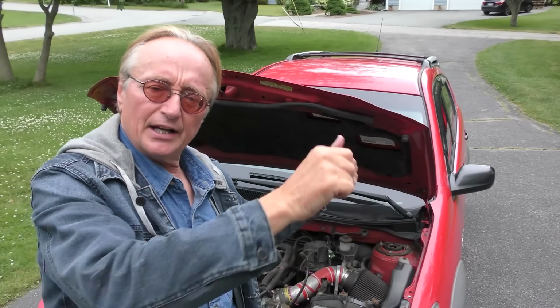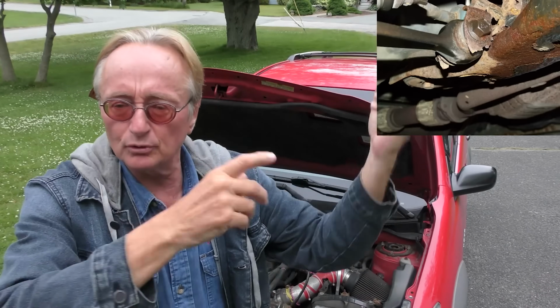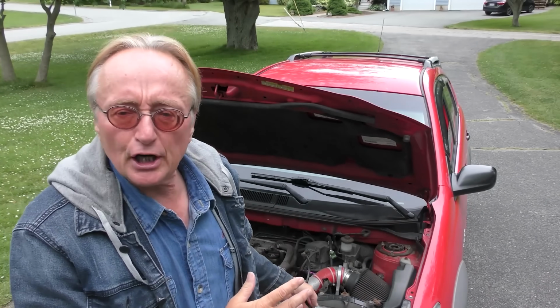So if you are looking at a northern version of one of these Pontiacs, look for rust and corrosion. If it's all rusted and corroded away, you really don't want to buy it. In this case, the subframe is okay. Control arms, the blind bolt got screwed up, so he just had those all replaced. And the thing is, these are just Toyota Corollas in disguise. You can get parts everywhere.